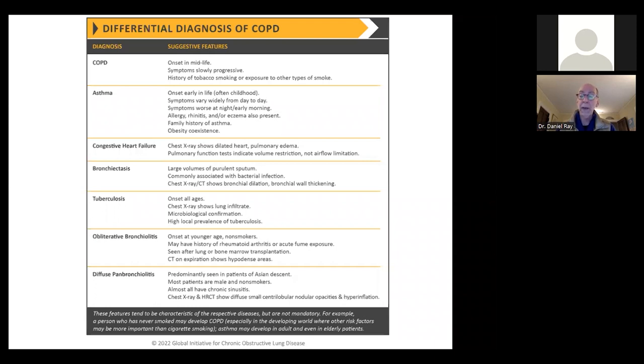The short answer to how we treat those patients is that we treat them according to how they behave. If they behave more like asthma, we treat them like they have asthma. If they behave more like they have COPD, then we treat them as if they have COPD, even though they have features of the other disease.